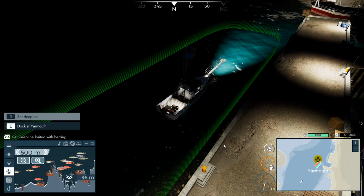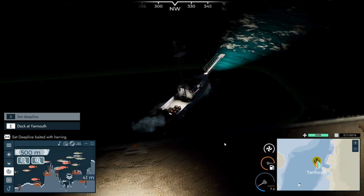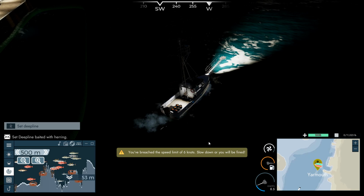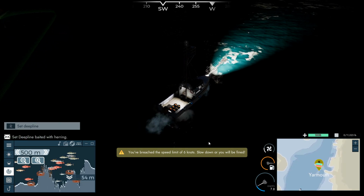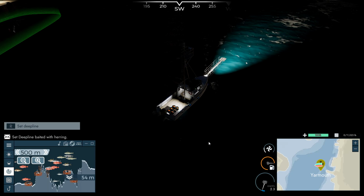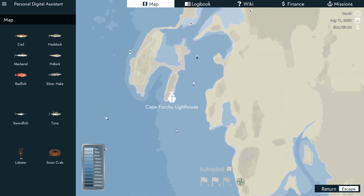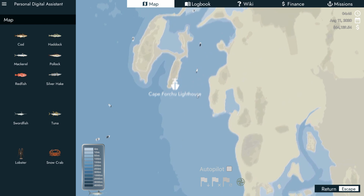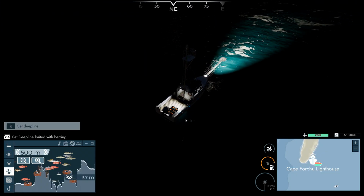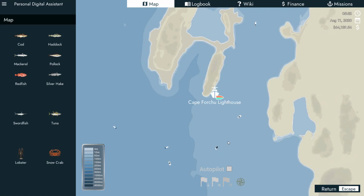Alright, let's go ahead and pull on out of here. Now we're going to need to completely turn around on this one. Oh, so easy to speed on here. Alright, let's see if we can't do some fast travel here. Hopefully we might be able to jump fast travel over to the Cape Fortune Lighthouse. Yep, that worked. That got us a little bit closer.